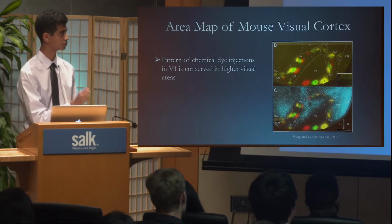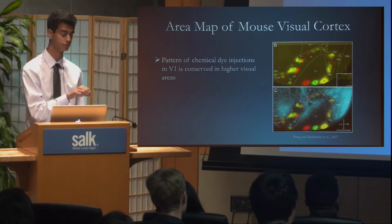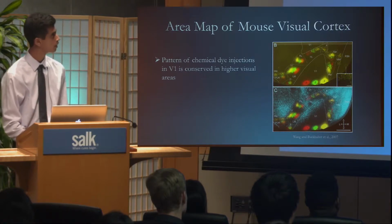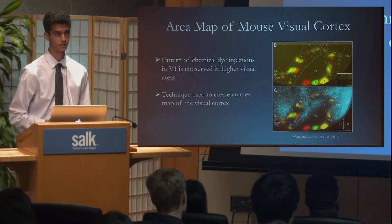And because this pattern was conserved, we know that since the neurons in V1 talk to neurons in V2, we can make boundaries showing each specific higher visual area. This technique was used to create an area map of the visual cortex that we still use today.